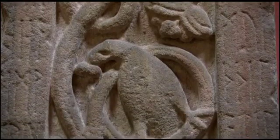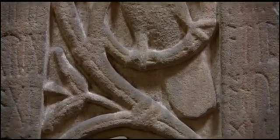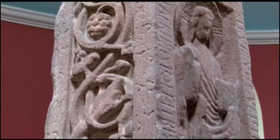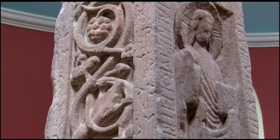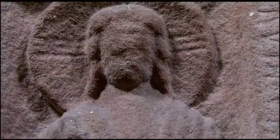The runes on the cross spell out words similar to those of an Old English religious poem called The Dream of the Rood. The Dream of the Rood is one of the outstanding examples of poetry in Old English. It really is head and shoulders above a lot of other pieces of religious literature. And it's a very, very interesting poem because unusually it recounts the crucifixion from the point of view of the cross. And this is an extraordinarily powerful poem.